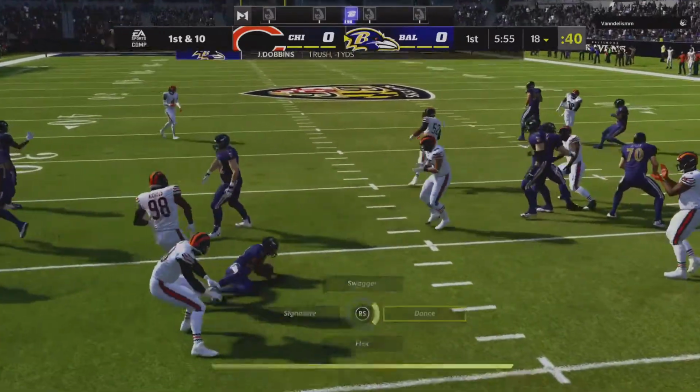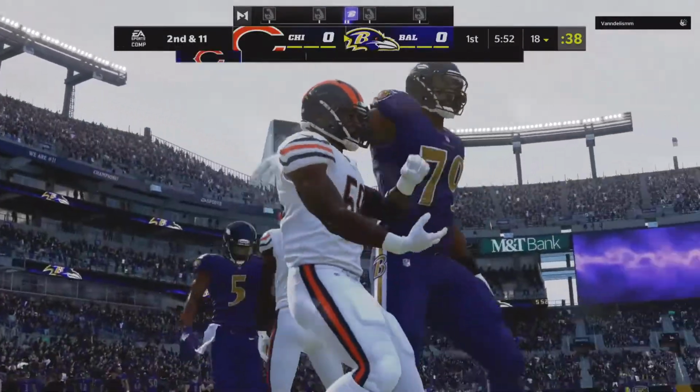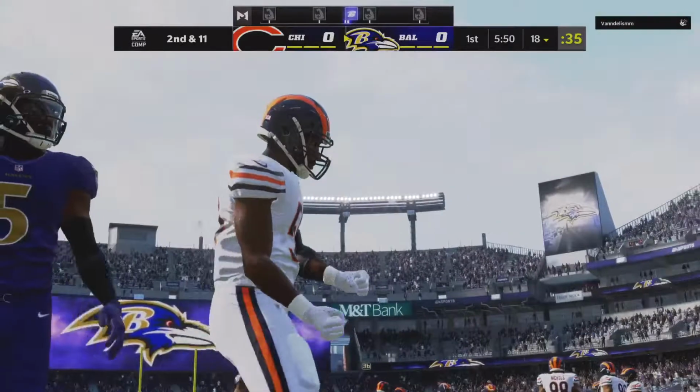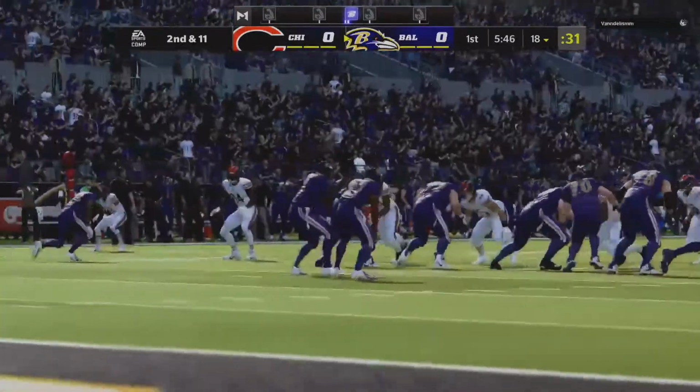First carry for the former Buckeye, J.K. Dobbins. And he is met quickly in the backfield. Down he goes, folded like a lawn chair. It'll go as a loss of a yard on the game's first play. 2nd down.